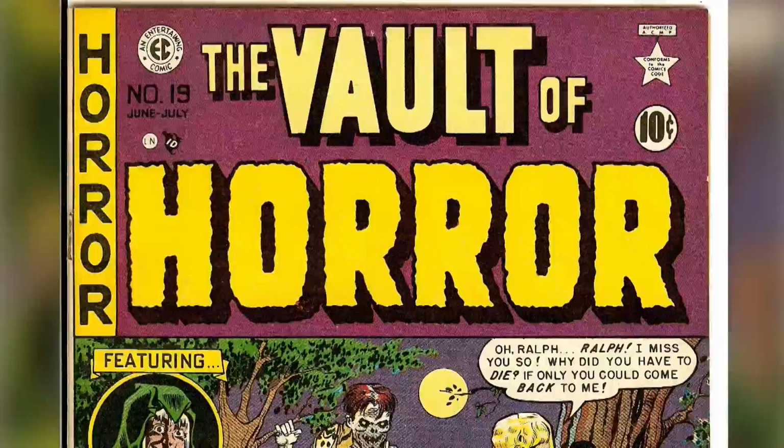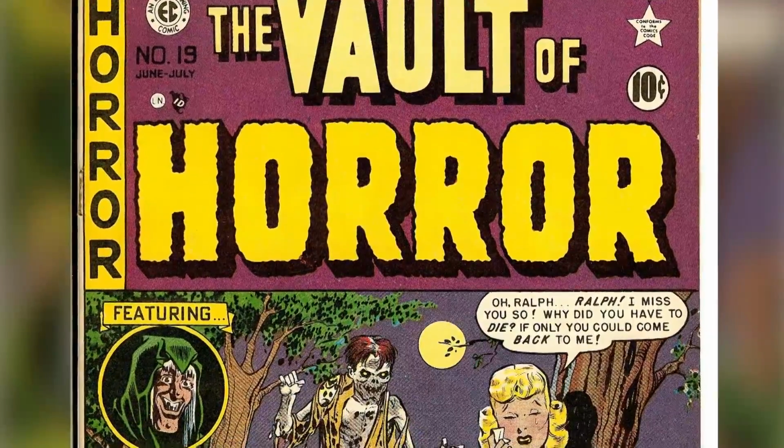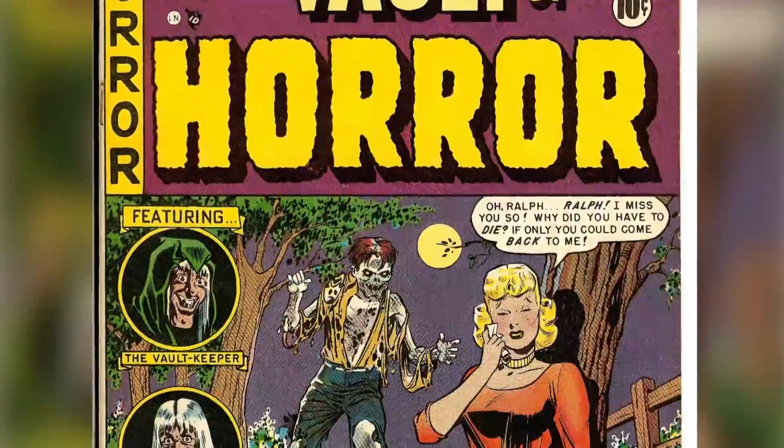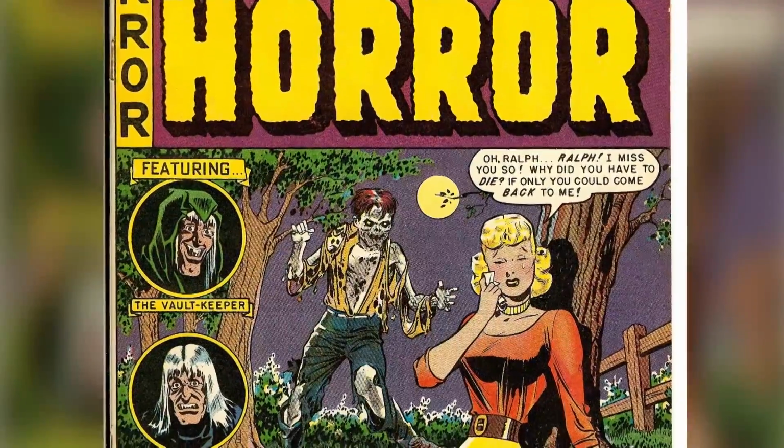Now, Johnny Craig does a lot of the cover work for most of the collection here, and nobody can draw a reanimated corpse like Johnny Craig. He just does an amazing, amazing job.